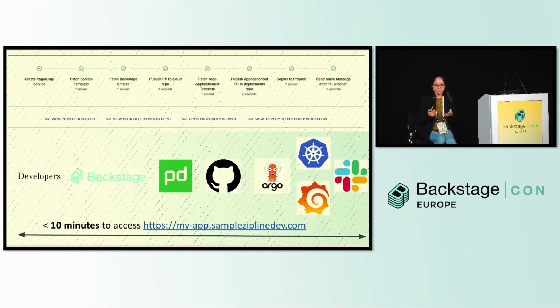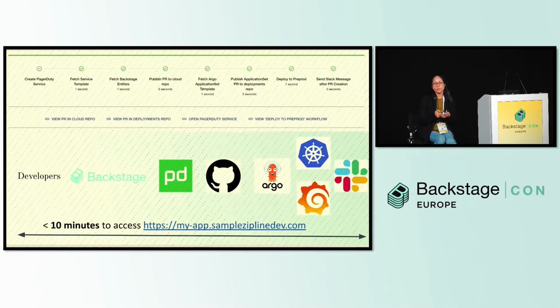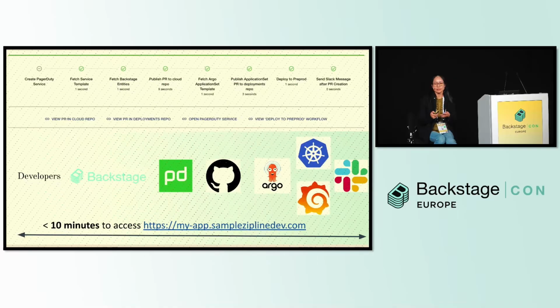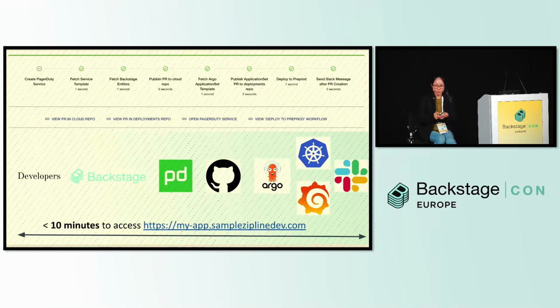And luckily and successfully, about 7 minutes after we hit the submission form of that application template creation, we were able to access the backend of the application at our URL for the dev environment. And everyone was very impressed with the new way to onboard a new application into the Monorepo.